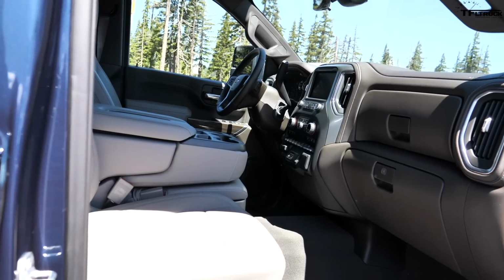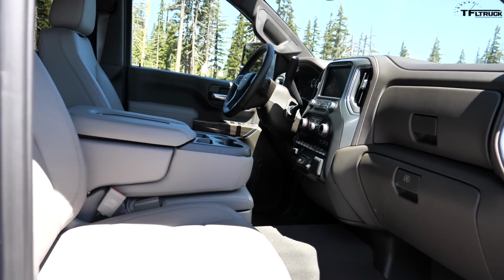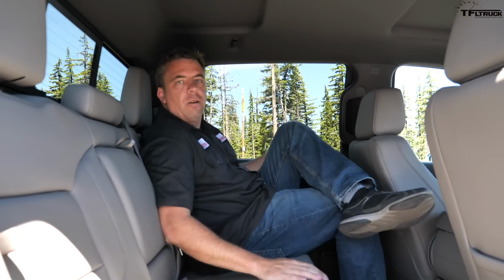The interior on the new heavy-duty truck is actually very similar to the light-duty 1500 trucks as far as layout and comfort level, but you can tell you're sitting way higher. There's miles of legroom here in the back, very comfortable. I'm 6'2" and there's loads of headroom here. There's probably more room in the back seat than the new Ram heavy-duty trucks because those trucks have the older cab, but it's comparable to the new Super Duty.